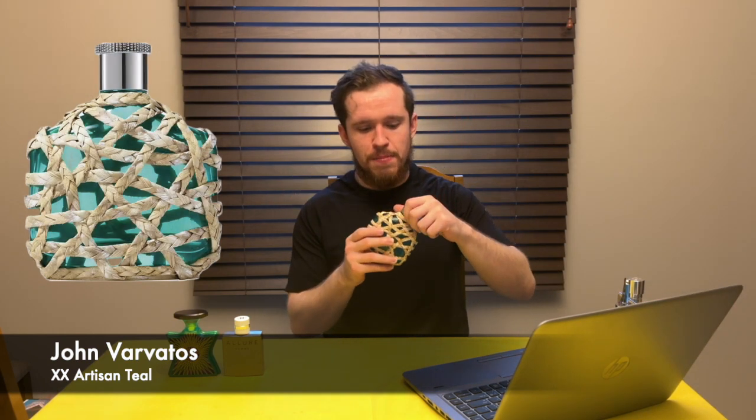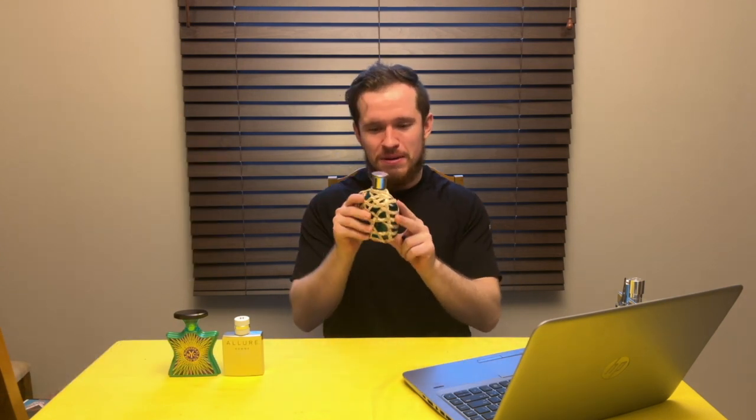So this one right here, a big old four ouncer. It's got a cool bottle too. I like the color. It's got a little rope on it. When they were deciding, they were like, oh, just make a plain bottle, but throw some cool rope on it. So, Artisan Teal here.